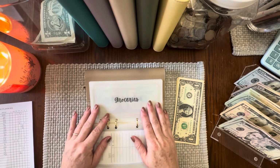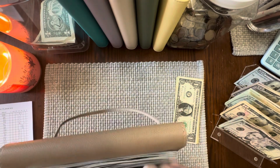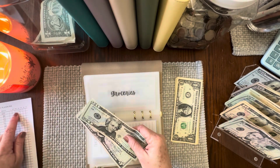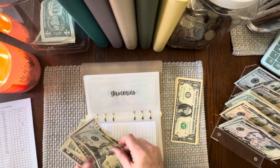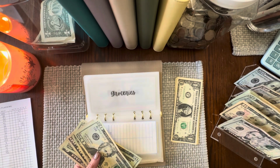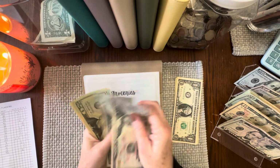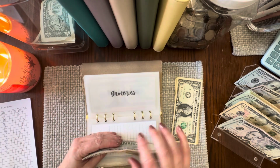So groceries this week is going to get $125. I did have 25 left over from last week where I overstuffed, so I'm going to put that in there along with a 50, two 20s, and a 10. All right, so let me get this all situated. So this should be 125. We've got 50, 70, 90, 110, 120, 125. So that's what we're going to start out the week for groceries.